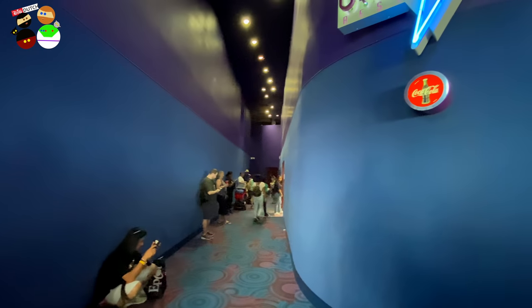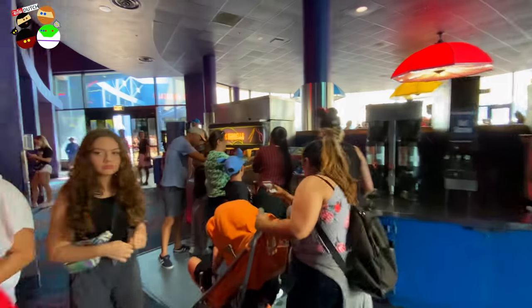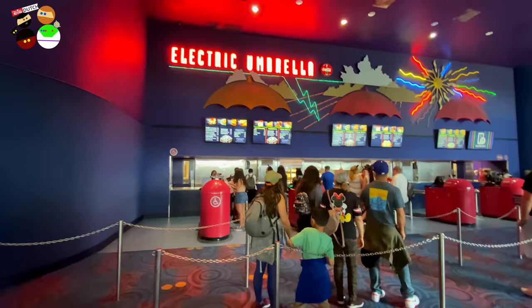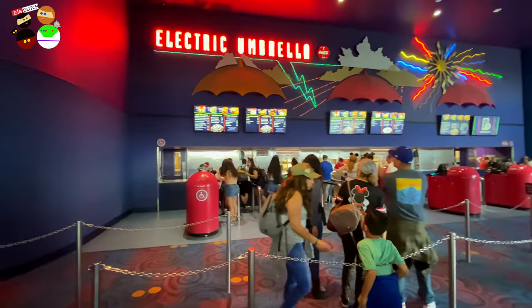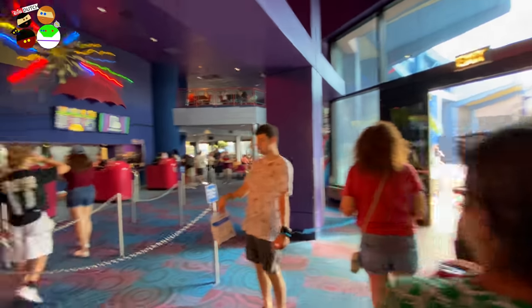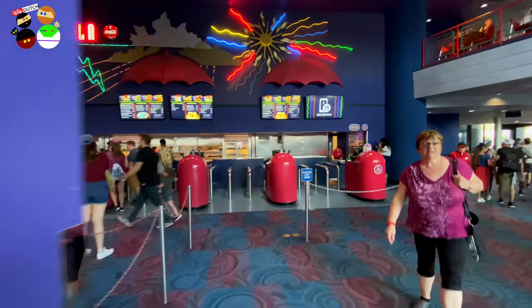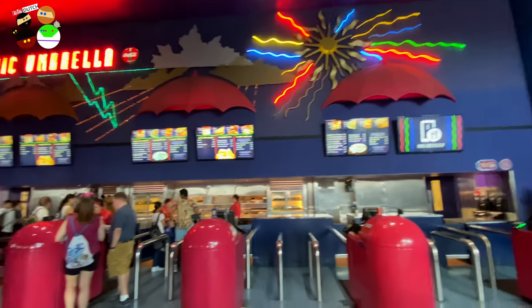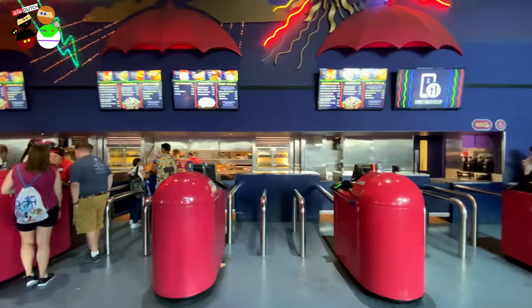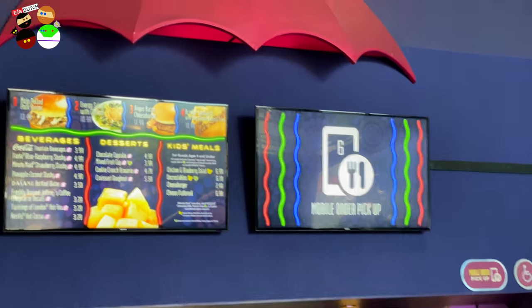What's this hallway, Mike? Is that the restrooms? Yeah. Oh, okay. And there is an upstairs too. So this is where you order. Look how cool it looks. Looks really, really cool. Another fountain on the other side. So there are two entrances. You're gonna go up too? Look at these booths, these places where you make your order. Even their menus look cool.